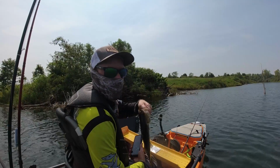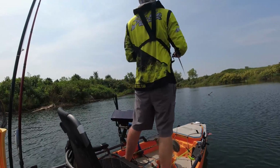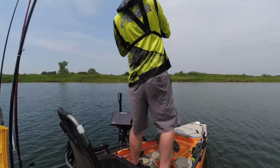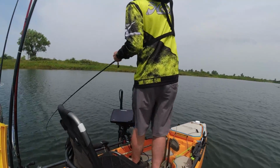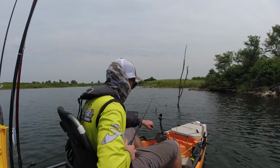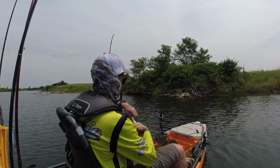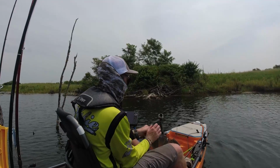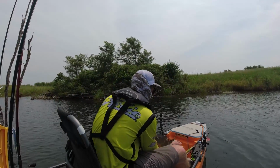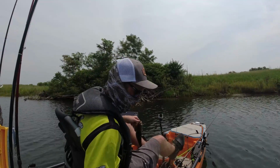Alright, I guess we're gonna just have to fish a little bit slower and a little bit deeper. Might pull out that wacky rig again. Wow, that thing is stout. That hook is getting him. Little tiny guy, but he's a little fatty, man. We just might be able to put together a teeny tiny limit.